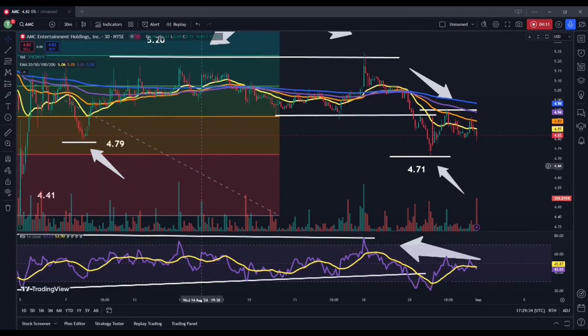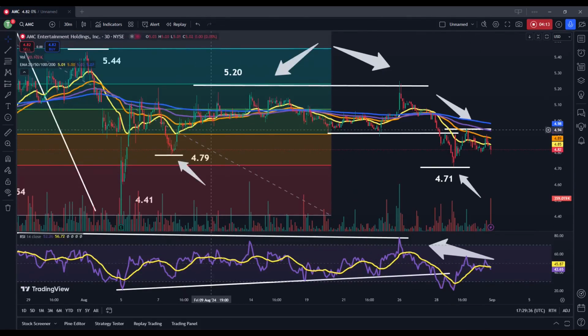As we can see here, as share prices tested this 479 level, we did see a bit of a bounce higher here into roughly the 520 mark, which is an important level of resistance that I have explained in prior AMC videos. So I won't go over that again here. I suggest there are playlists with AMC, and if you want an explanation of this 520 level, it would be a good idea to take a look at one of the prior videos. But suffice it to say that this is a strong level of resistance.